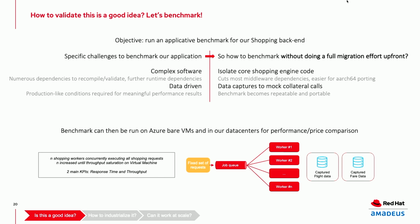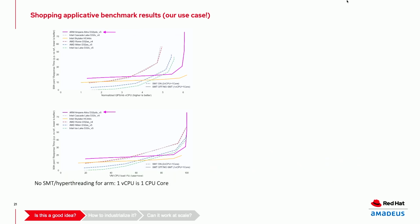The way it works is that we have a fixed set of shopping requests, and we put a given number of backends that will process those requests. Then we do it again with more backends until we exhaust the virtual machine, with a VM load approaching 100%. Doing so, we can see the evolution of two main KPIs, for instance, response time of our application and throughput. And so what we get is this kind of graph. The gray is not displaying, but I guess it's fine. On the top graph, you have on the y-axis the 90th percentile response time of our benchmark application.